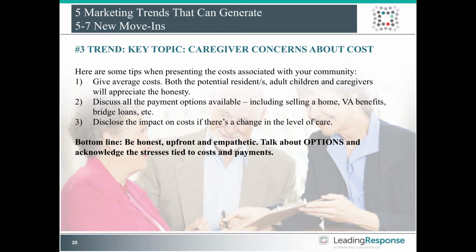I think veteran benefits are much more popular than they were years ago when people really didn't know anything about them. But don't assume that people have this information because, again, that's why they're there. It's to become more educated in all things senior living and to get a better sense of what the options are. Disclose the impact on cost if there's a change in the level of care.